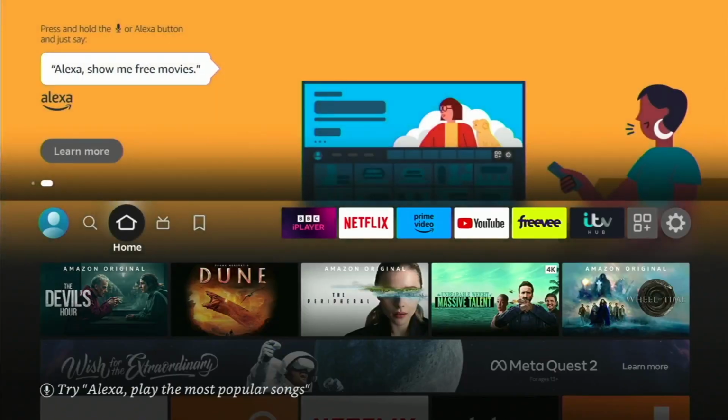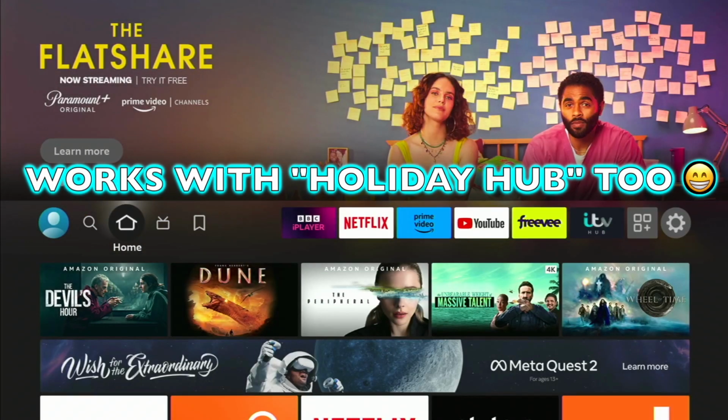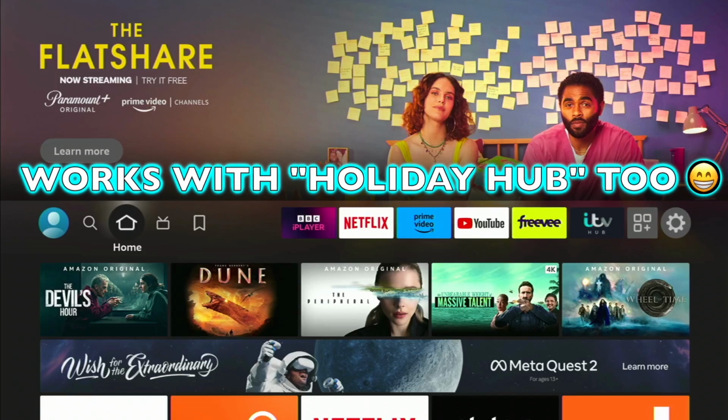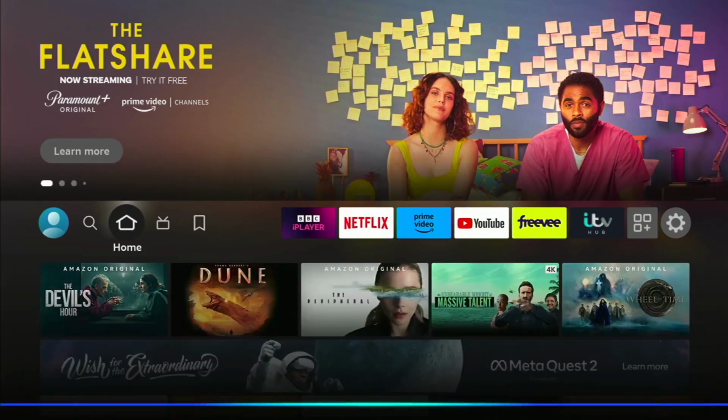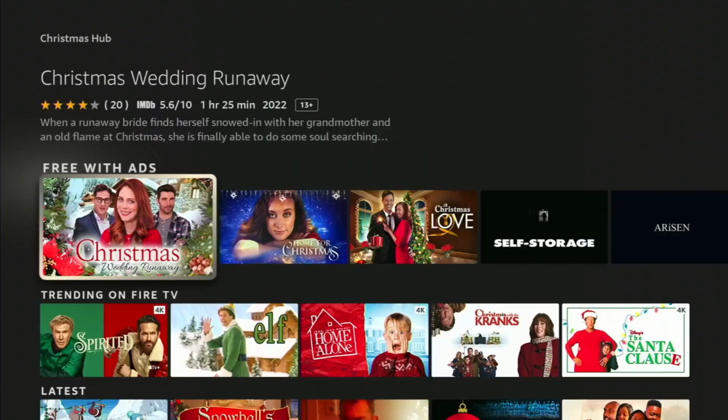Okay guys, so we're on my Fire Stick TV and I've got the 4K version here. So to get to this new Christmas hub, all we need to say is "Christmas hub" by pressing down the microphone button on your remote control. Christmas hub. And there you go guys, it does also work with Christmas hub as you can see. Now if you just said holiday hub, all you would get would be holiday hub at the top instead of Christmas hub, but the content you get would be the same.